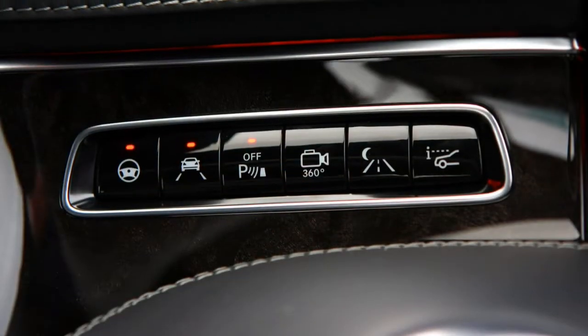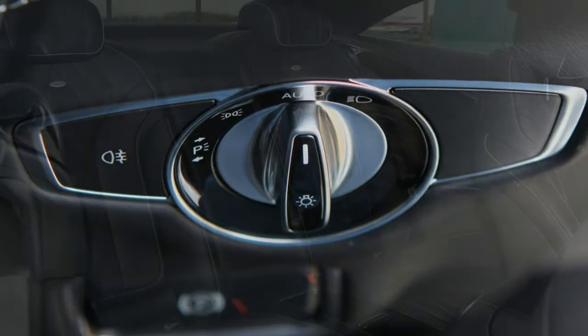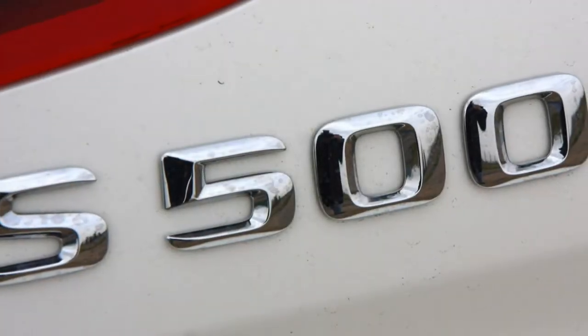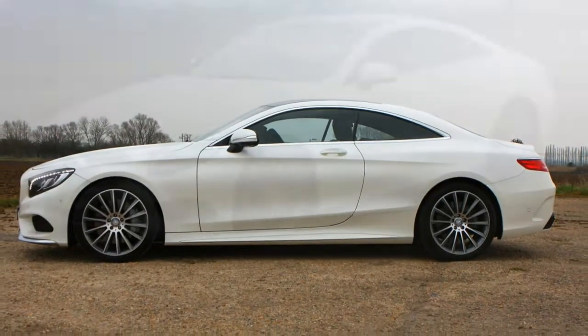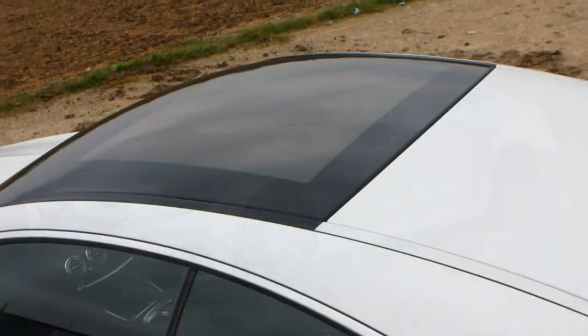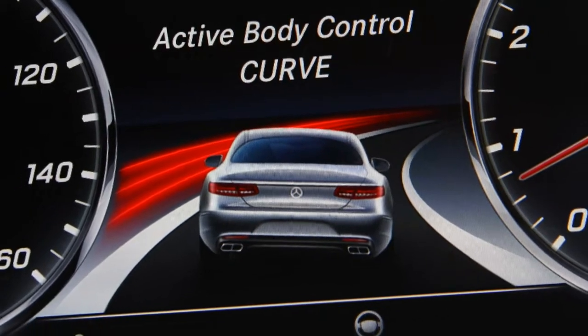Three petrol engines, all very efficient. Seven or nine-speed gearboxes. Speed rises proportionally to cost. There's a trio of engines in the S-Class Coupe lineup, and all of them drink petrol. It's likely that a plug-in hybrid version will join the lineup at some future point, but we've no firm information about that yet.